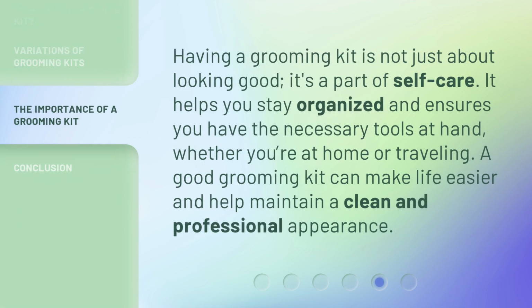Having a grooming kit is not just about looking good, it's a part of self-care. It helps you stay organized and ensures you have the necessary tools at hand, whether you're at home or traveling. A good grooming kit can make life easier and help maintain a clean and professional appearance.